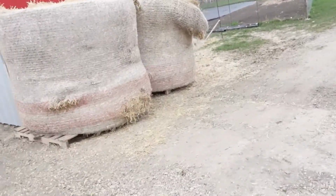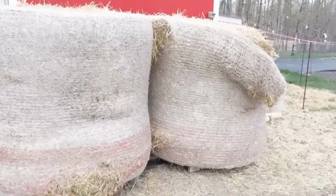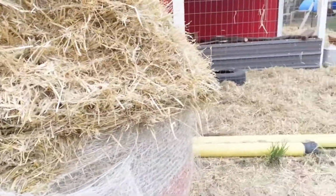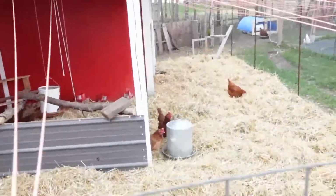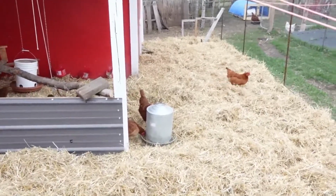We also got two big bales of straw, which we desperately needed. So this is a lot of straw. And the guy was complaining because he said it was chopped really small. You can see where the chickens have been pecking at it. And we thought, well, that's fine for us. So Chris got it all put in here and they are just loving it. They're constantly kicking it and digging in the dirt.